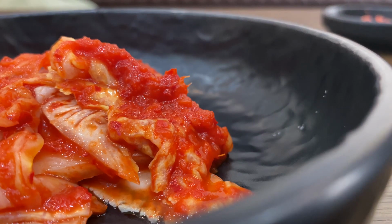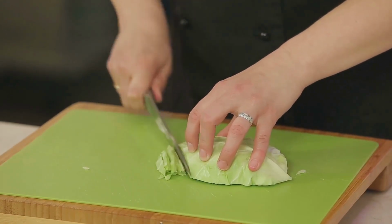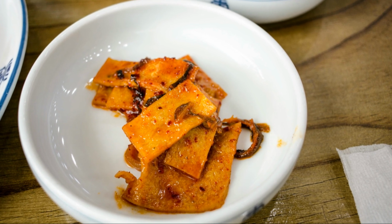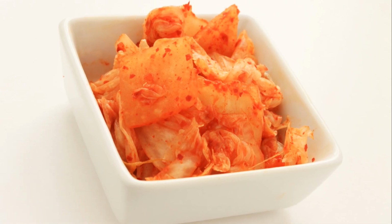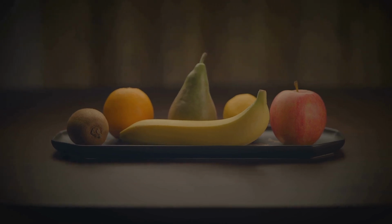First up, the king of fermented foods, kimchi. This isn't just pickled cabbage, you donkeys. This is a cornerstone of Korean cuisine, a symphony of spicy, sour, and umami that will wake up every single taste bud you have. It's bursting with probiotics, specifically lactobacillus, which is absolutely brilliant for your digestive health. It's also packed with vitamins A, B, and C.